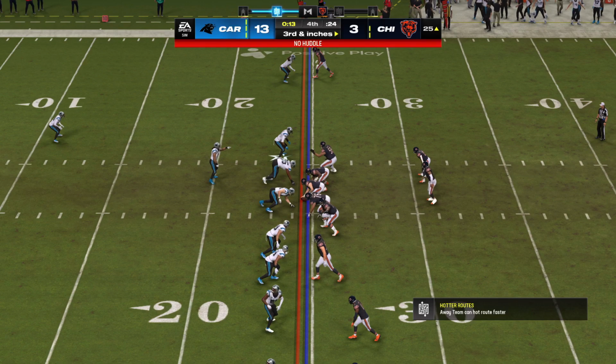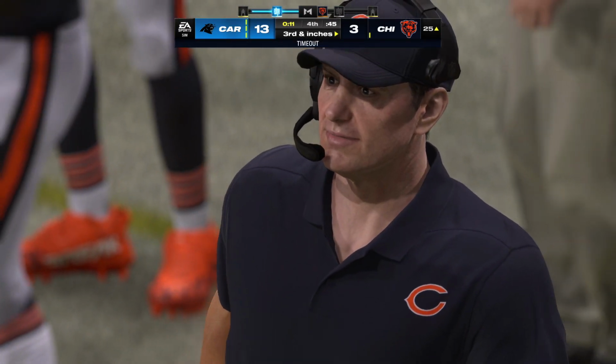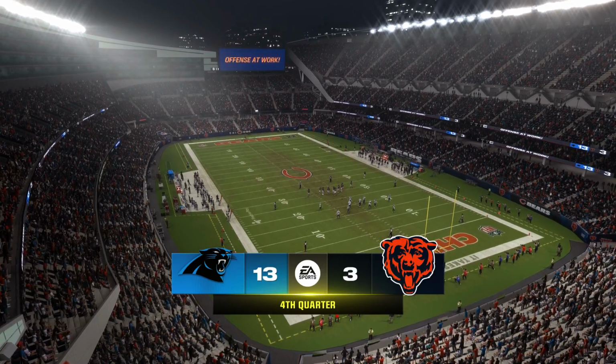But just a gigantic play here. Both sides. This is 3rd and inches. Now the Bears going to use the second of their timeouts as they'll stop it with 11 seconds remaining in the ball game.